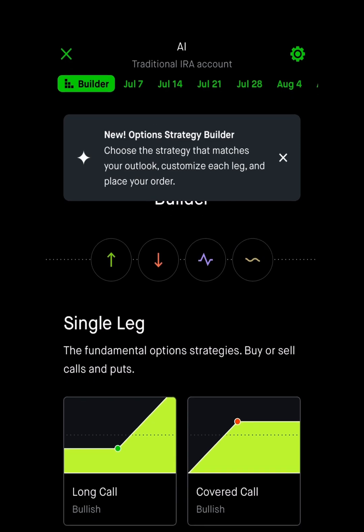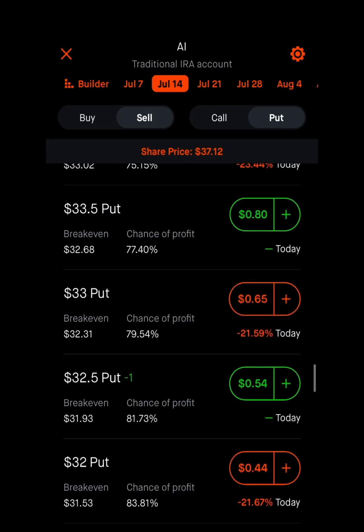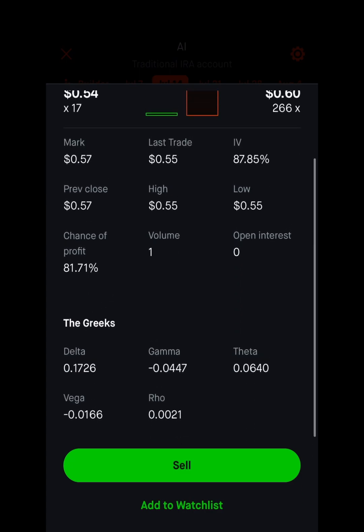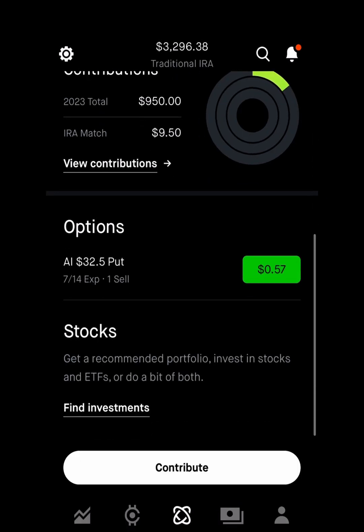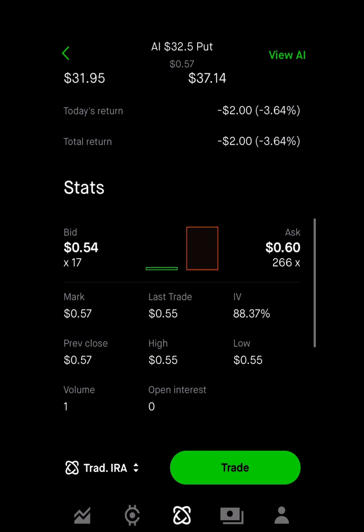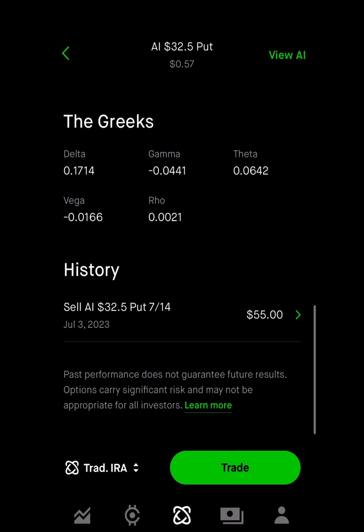If we actually go back to the volume indicators, let's go back to this 32.5. Yeah, so you can see the volume is really, really low here. The IV is decent, 87%. Yeah, really low volume on that one though. But I've been selling this on my other account. This has been a pretty good stock for me. This is a relatively safe-ish play in the sense of deltas.